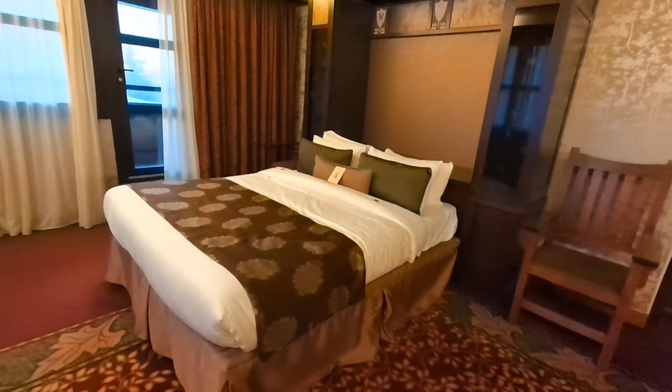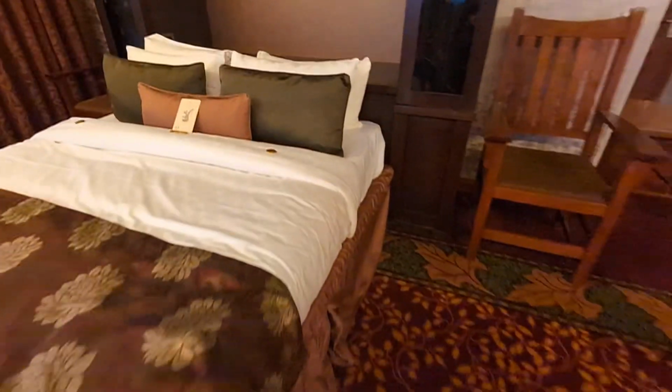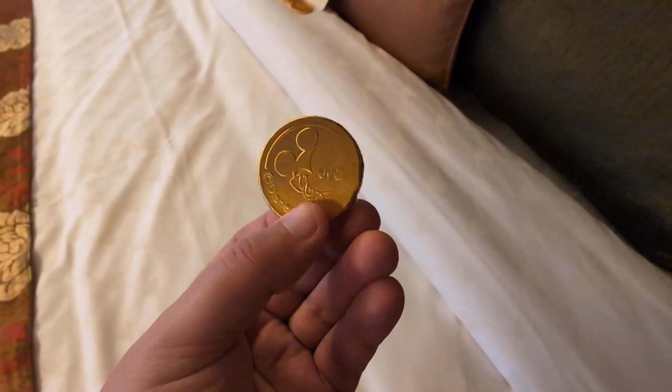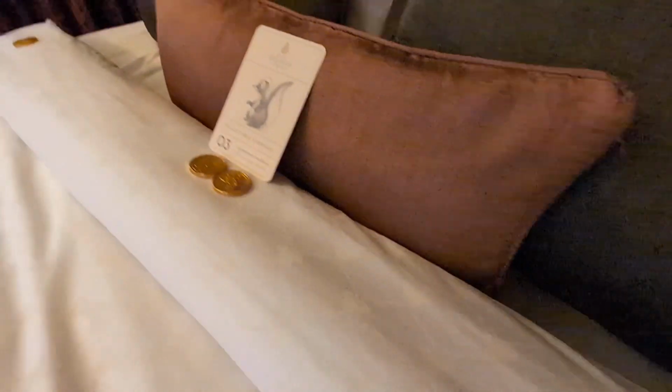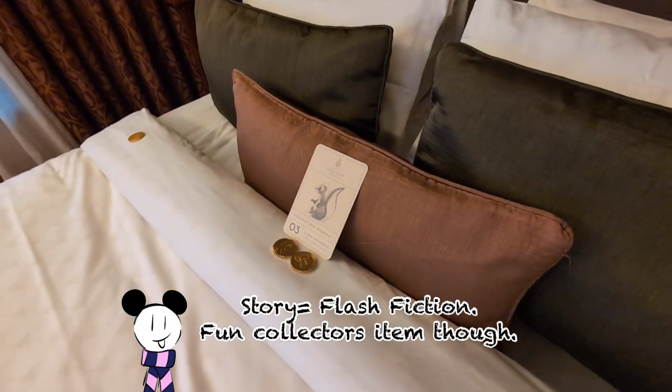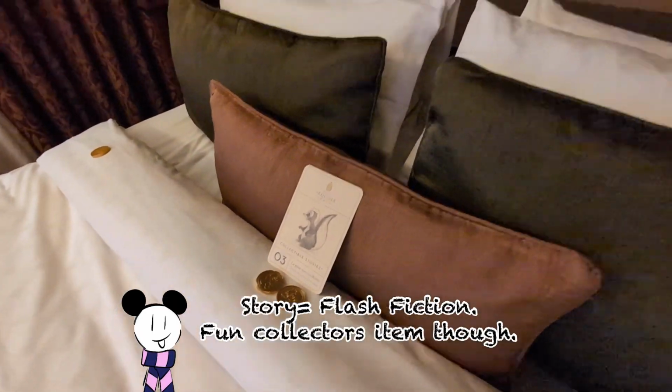Then we have the actual bed, which they've very nicely left some golden chocolate coins on the outside with Mickey on. You see it? Yeah, there's Mickey. And the nice little, by the look of it, story to read at night if you were staying with kids, or if you're like me and just like reading silly stories. Oh wait, there is Bambi in. I just noticed. There's the Bambi representation up there. Bambi and Flower and Thumper above the bed head.